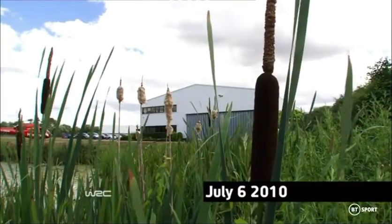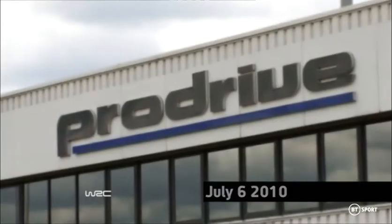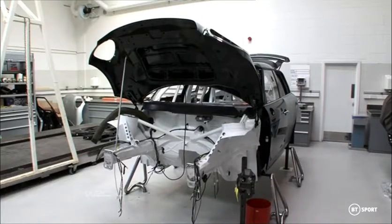Time to head back to ProDrive for the ongoing development of the Mini Countryman from road car to rally car. It's relatively easy to make a very strong, reliable car, and it's relatively easy to make a very fast car. What is really difficult is to hit just the right balance, so where you've got a car that's faster than anybody else's and more reliable than anybody else's.